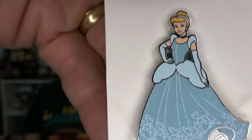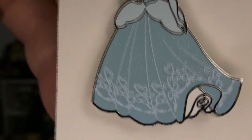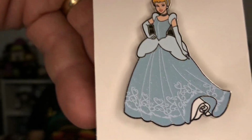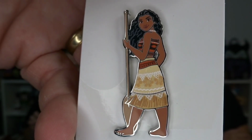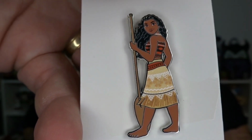Did they have a rainbow? They didn't have a rainbow. I love the dress. Or Snow White. They had Snow White. So why didn't we get her? I don't know. A new one? Yeah, I posted it. And Moana. So I guess Snow is going to be on your list to get. I didn't show that Tiana. I love that.